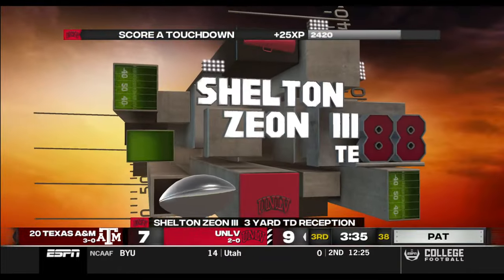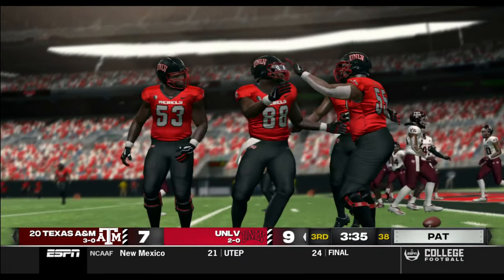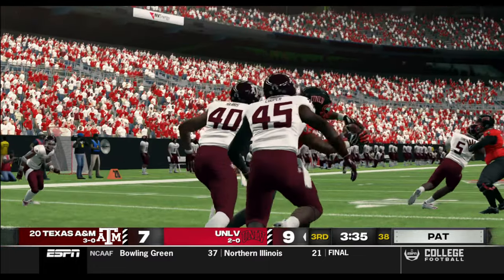Into the end zone, caught for the touchdown. They went to the air and got the touchdown. It's important for the confidence of your offense to score when you get that close.